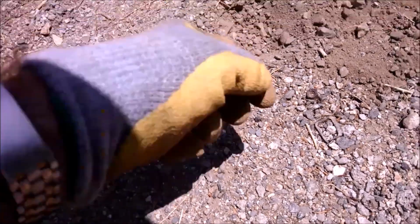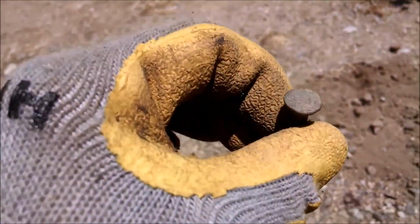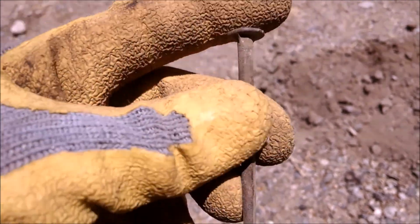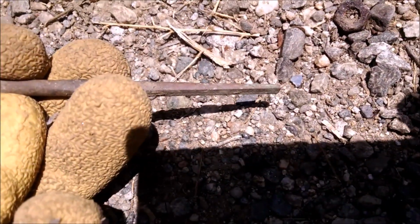Thing's probably 80 years old or more. It's been sitting down here since God knows when. Alright, first square nail. Actually, second one I've ever found. Really nice find. Goes with the era of the house, built in 1909, 1908. Anyways, there it is. See you at the next target.